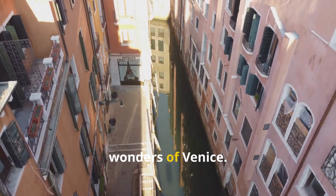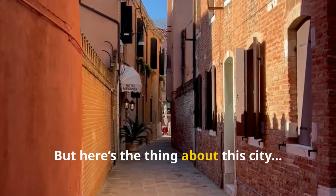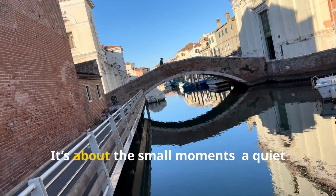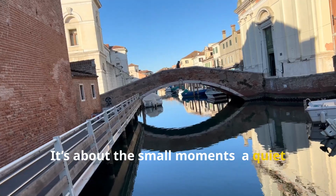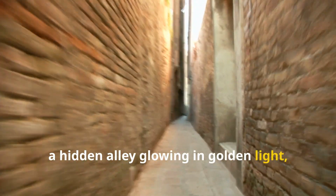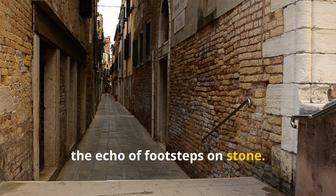So, there you have it, the must-see wonders of Venice. But here's the thing about this city. It's not just about the big landmarks. It's about the small moments. A quiet bridge at dawn, a hidden alley glowing in golden light, the echo of footsteps on stone.